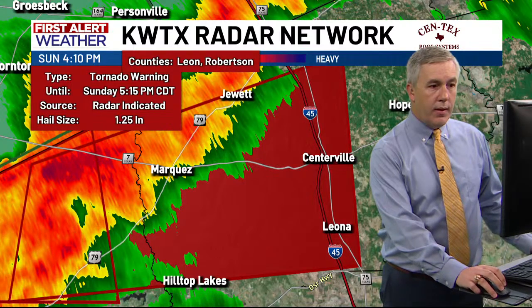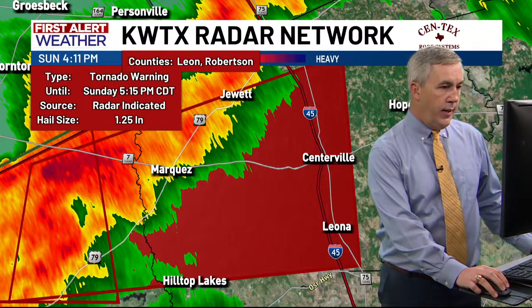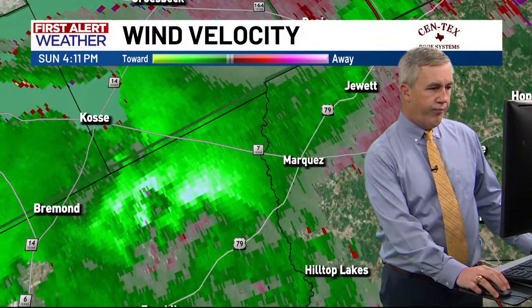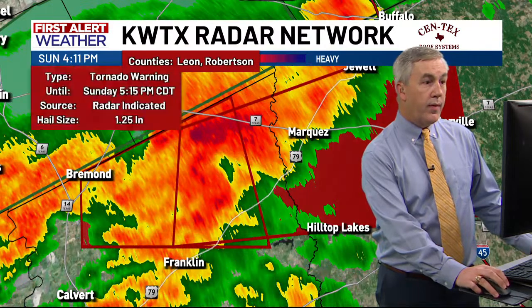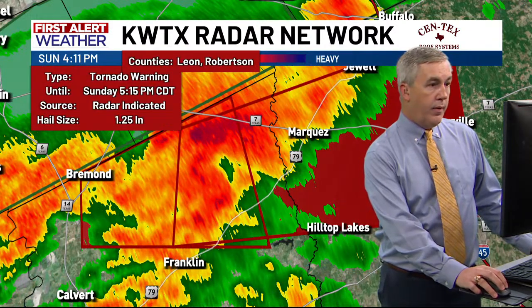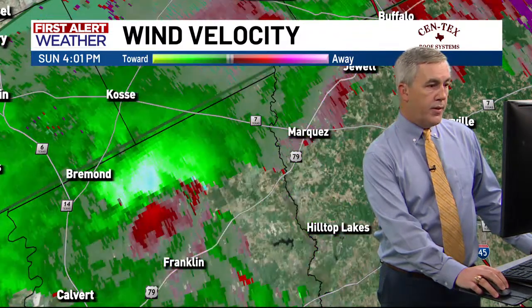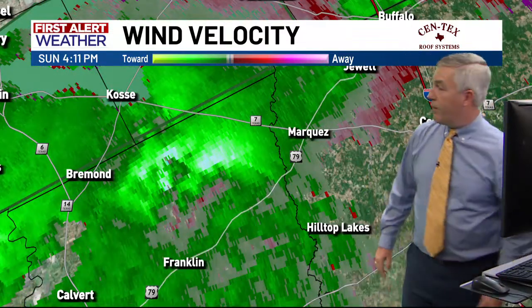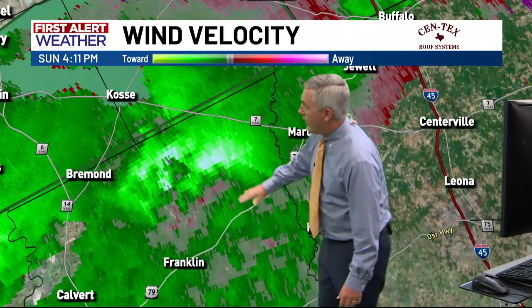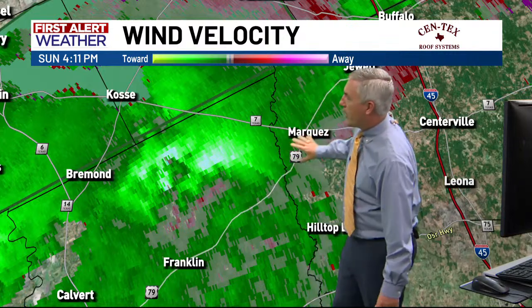So let's go back to the velocity and see what we're noticing. It doesn't look, let me look again here. This is the fun of diagnosing this on live TV. Let's go back a little bit here and see. Yeah, the rotation doesn't look as good on the last scan, but the rotation of the storm is sitting, again, just north of Highway 79, working towards Marquez.